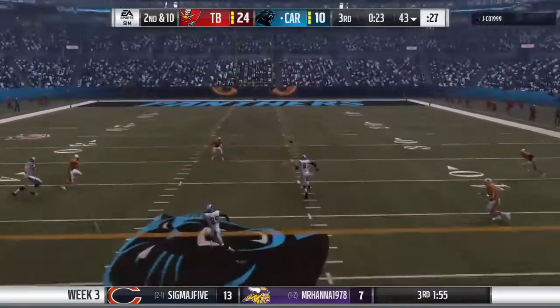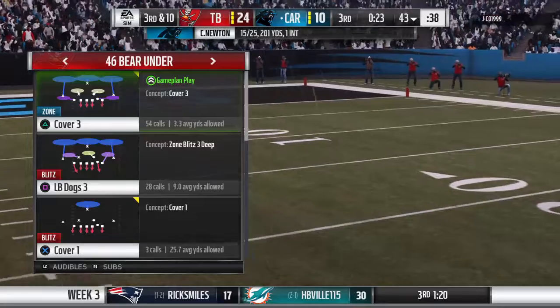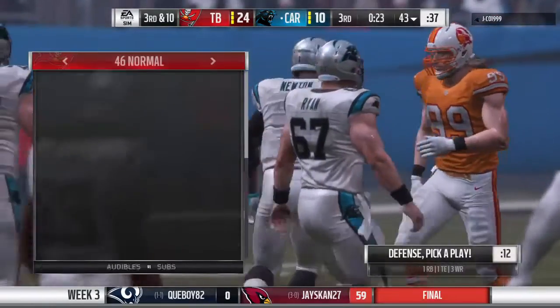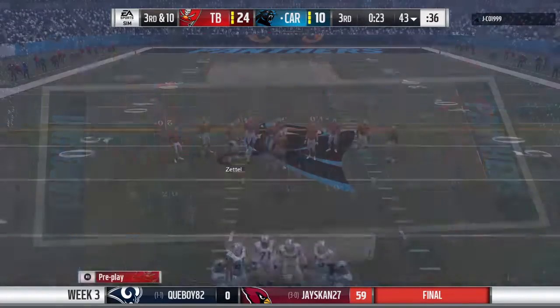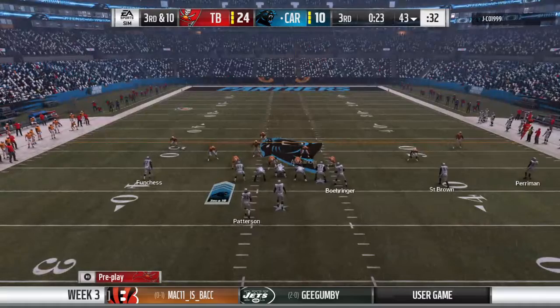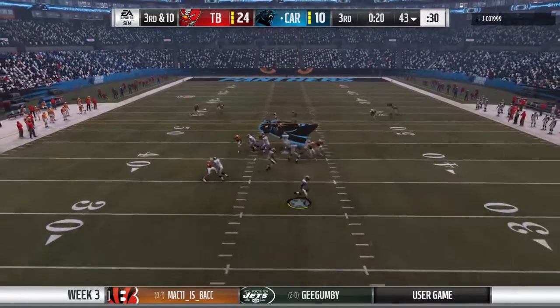Back to the air, Newton on second down. And this one is incomplete. Oh boy, partner, did that just happen? I've got my hand over my eyes right now because, like him, it's going to haunt my dreams, too. He was wide open. How did he overthrow him there? Defensively, just very lucky. You know that they got away with one there.